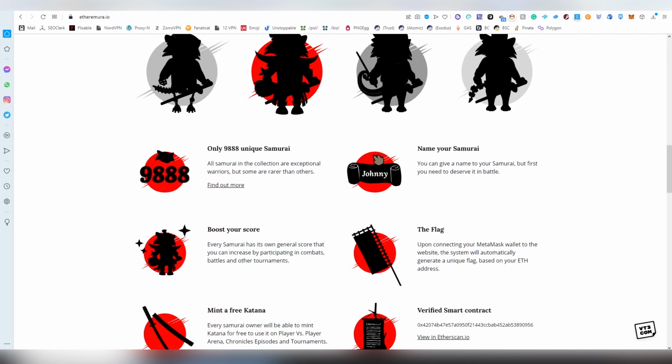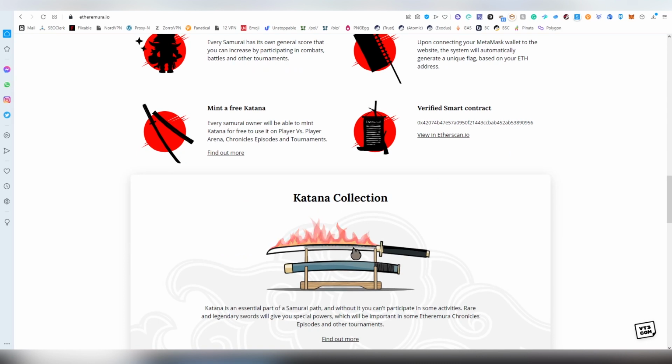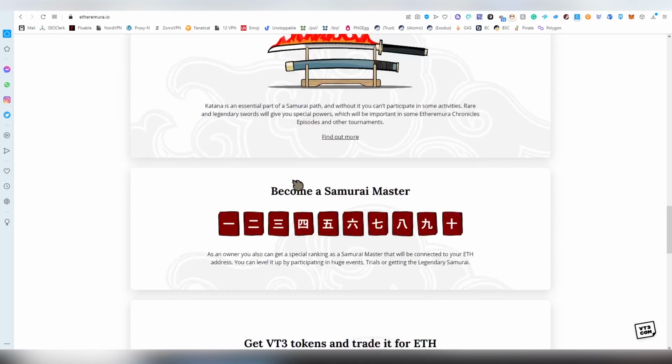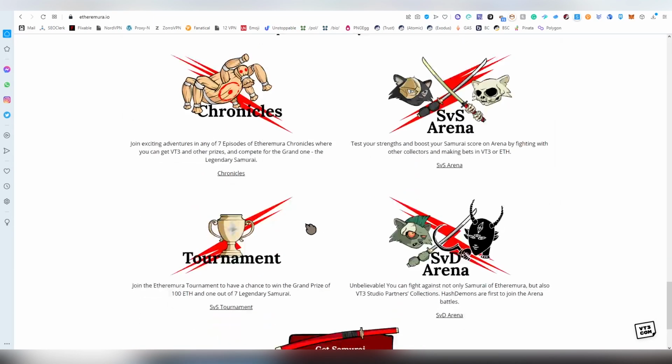There's not a lot of things which actually allow you to name your characters and things like these, so this is a pretty nice feature. Verified smart contract, that's another thing. A lot of these NFTs obviously don't do audits and stuff like that, so people take for granted that they're not scams or anything. But it's always good to have an open contract. This is a nice flaming effect here, and every samurai will be able to mint their own katana for free, and that's a nice thing.